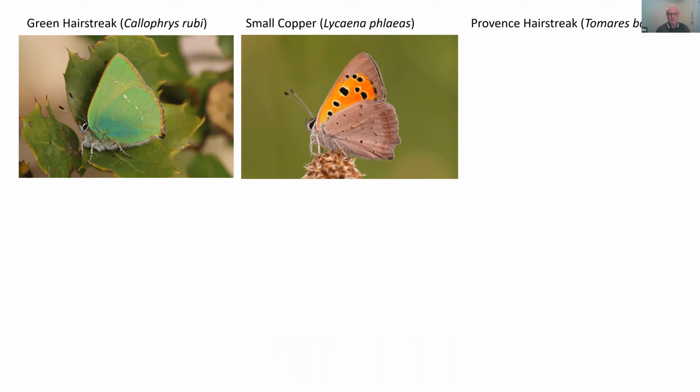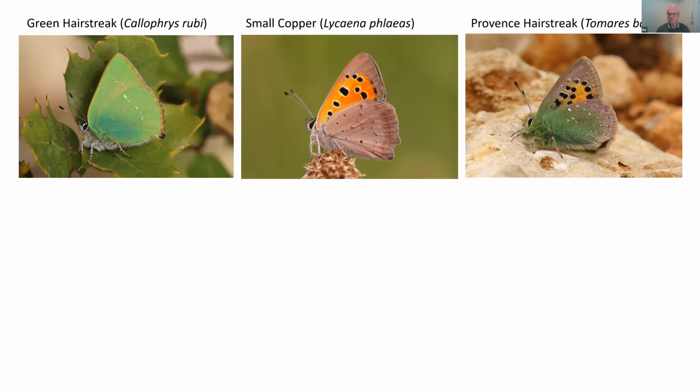We start with two common butterflies, green hairstreak and small copper, which you're very familiar with. But if you cross a green hairstreak with a small copper, what do you get? Provence hairstreak? Well, actually not. Even though it looks like it's a cross between the two, it's completely unrelated to either. Provence hairstreak is a butterfly of Iberia, with its distribution spilling into the far south of France, where it's actually quite rare and localized.